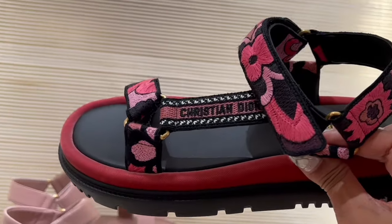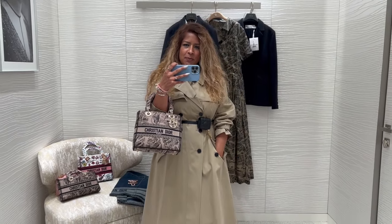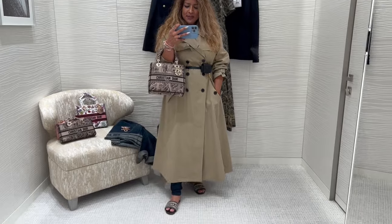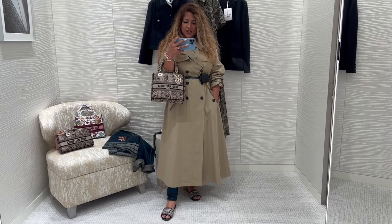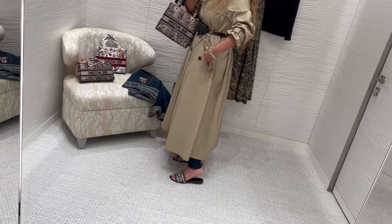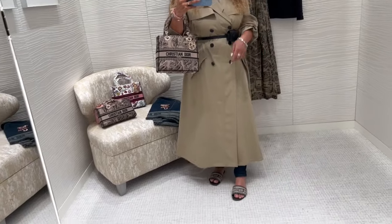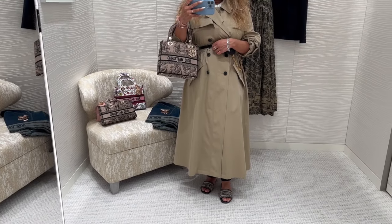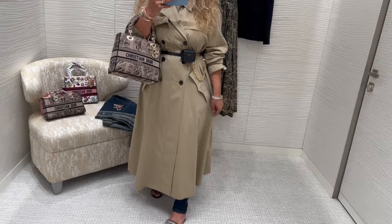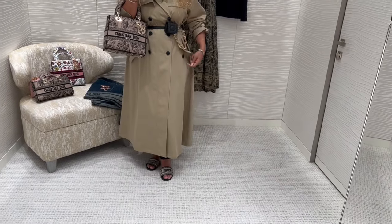So guys, now I'm trying on the absolutely stunning Christian Dior Classic Trench. Let me stand back to show you. Isn't she beautiful? It's almost like a dress coat. When you see the side, it's just pleated on the back. You have the most beautiful storm flap that you can see there. The Christian Dior B, which is just under the belt. This doesn't come with the trench, but it's the most beautiful little accessory. Leather belt. You could even just put AirPods in there or nothing at all, to be honest.